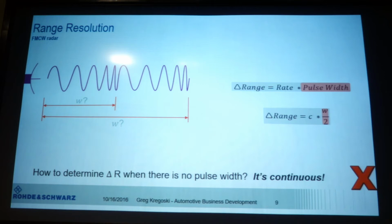Range resolution in FMCW. The delta range, range resolution, equals rate times pulse width. What is your pulse width? Where's the edge of the pulse? There is no edge of the pulse because by definition, it's continuous wave. Don't like that, I give it a red X.